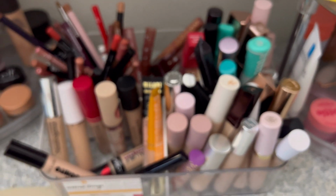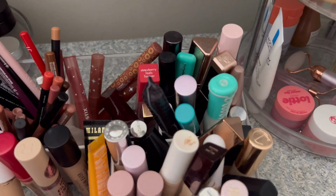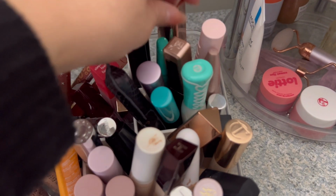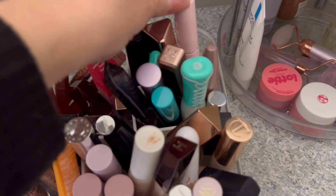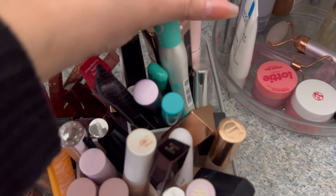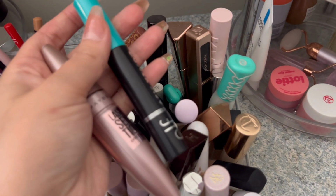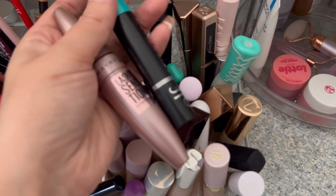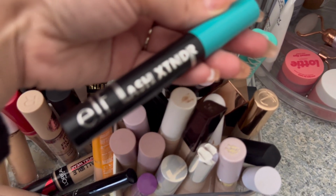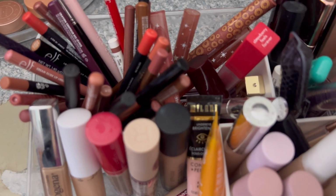Okay, while we're here, we're going to pick out a mascara. I don't even know if I have a drugstore mascara. Do I have drugstore? Urban Decay, Lash Eyelash, Lancome. Oh, I do. Okay, what else do I have? That's a primer. Oh, okay. Which one do I want to go in with? I like the e.l.f. We're going to go in with the e.l.f. Lash Extender.